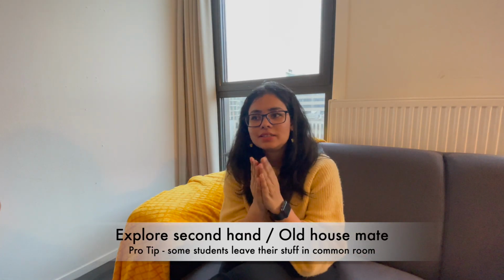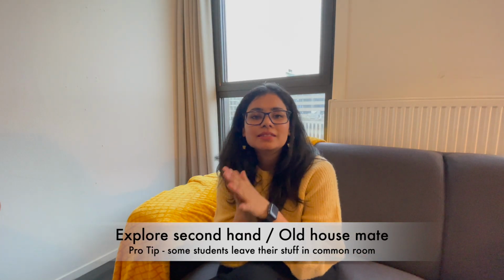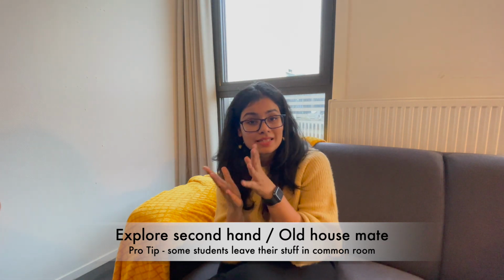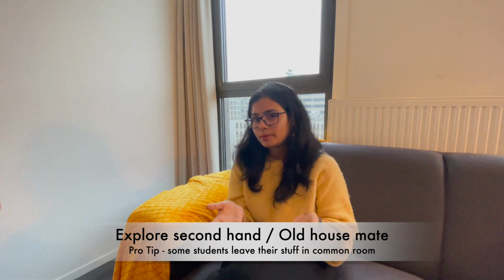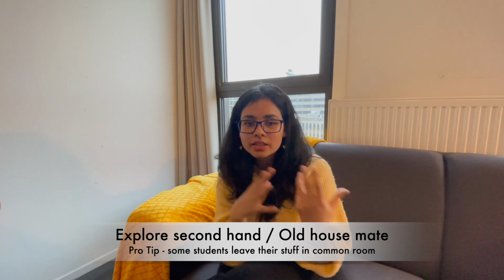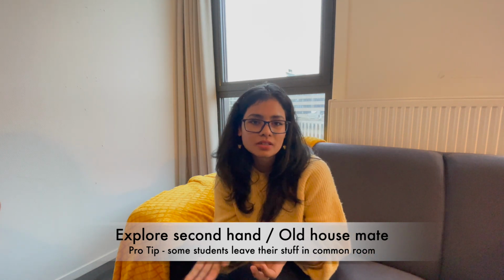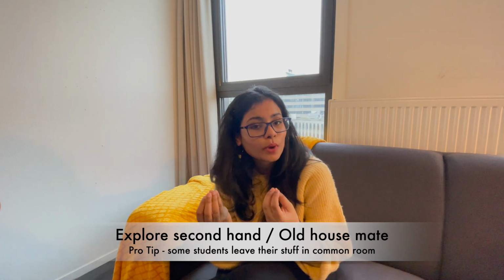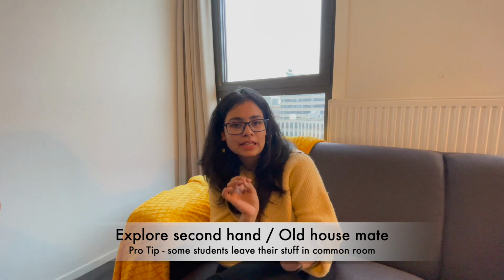Number 4, this is a tip for everybody. If you need certain things, you can always and always look for cheaper options. You can look for second hand products if you are okay with it. Also, in a lot of student accommodations, in the common room, people who are leaving generally leave their stuff there. So you can go and check, and if you're okay with using second hand products, you can sanitize the entire thing, bring it to your house and use it. Why not? It's actually free.